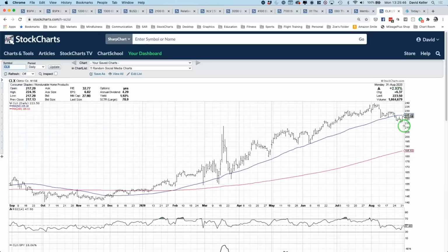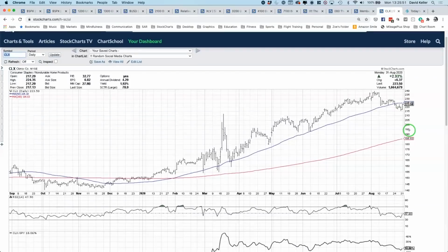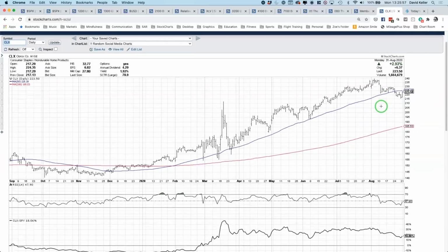CLX actually broke just below its 50-day, but really, really close. And so I was wanting to see if it was able to hold that or not. That's why I think with that one, what I was looking for is, does it follow through on that breakdown below the swing low from August?